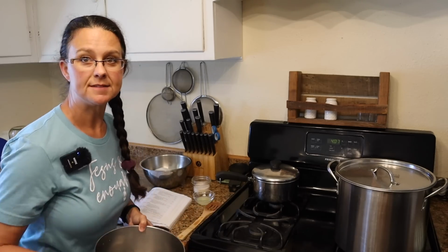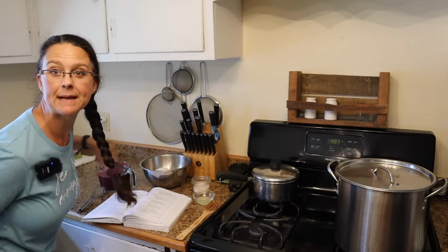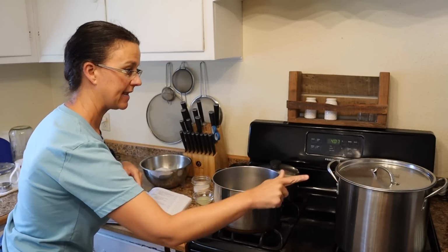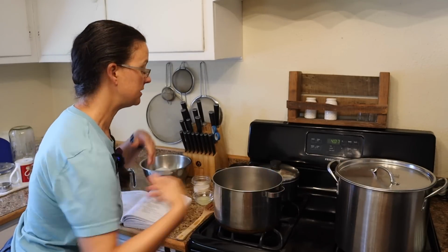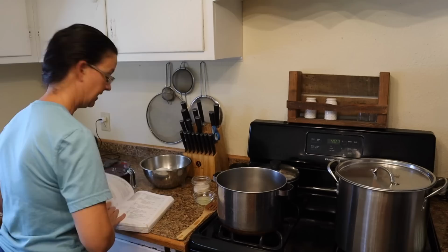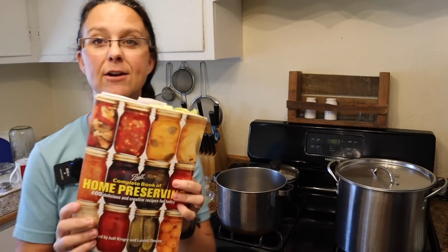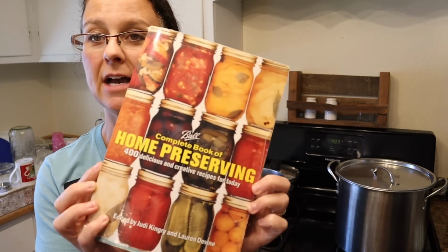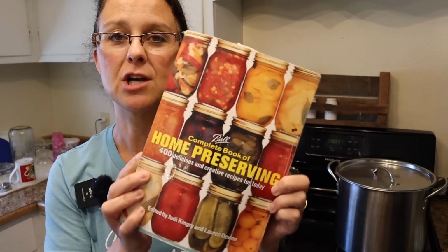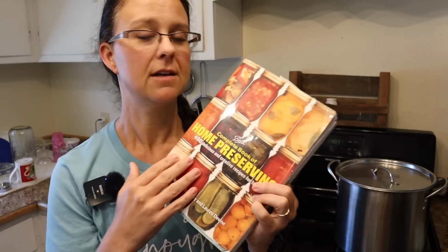I'm also all set up here to make my jelly. Water on the stove, my canner, that's what I'm gonna use to can the jelly today. The water that I'm gonna scald the lids with. And I'm using today my favorite canning book of all time. I show this to you guys all the time. I put this in my Amazon shop. I love this and I talk about it all the time in my other canning videos.